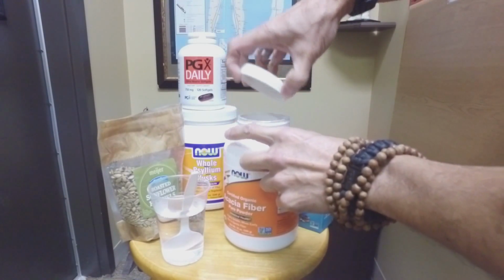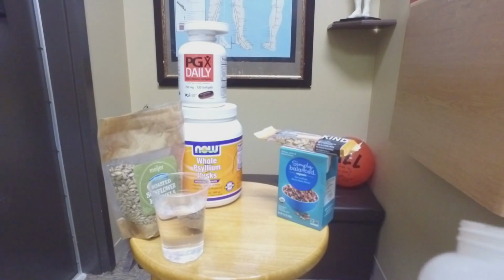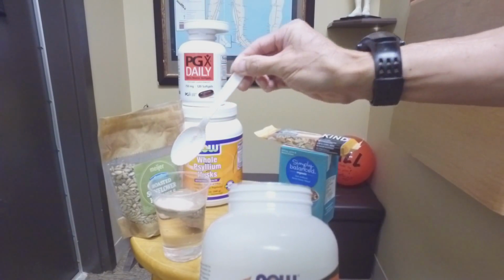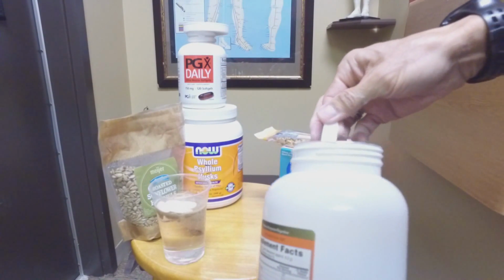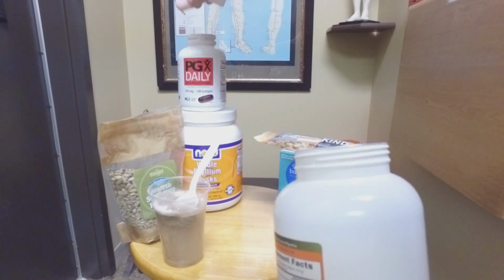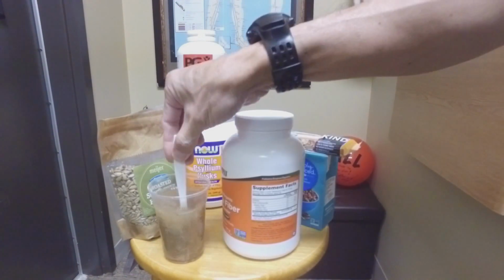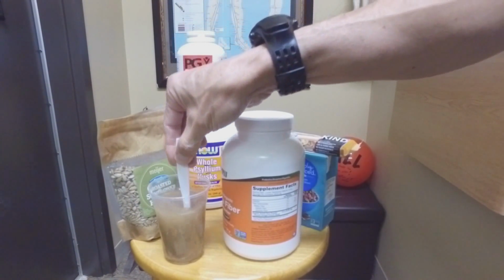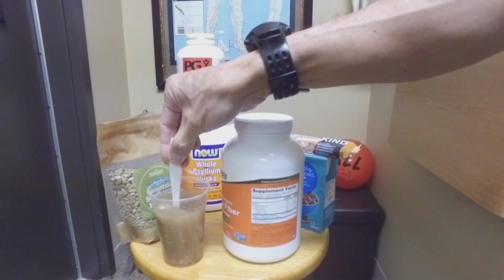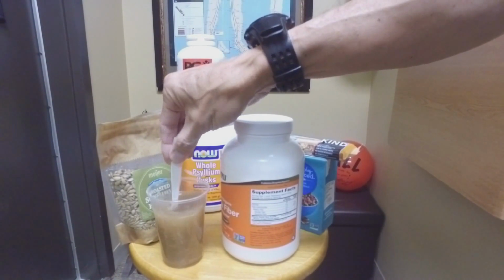This is acacia, and acacia comes from the tree in Africa. And usually giraffes can only get to it, but it's kind of cool the way the tree protects itself by either secreting tannins or just having thorny branches to keep from animals eating and taking advantage of the leaves. So as this mixes up, I'll talk about the rest of the stuff here.